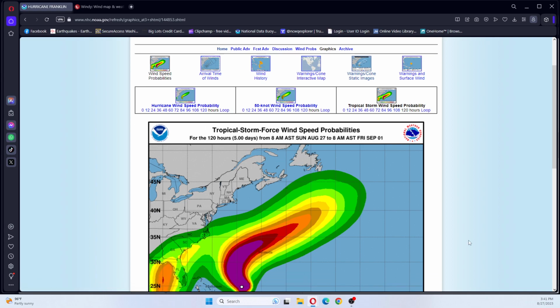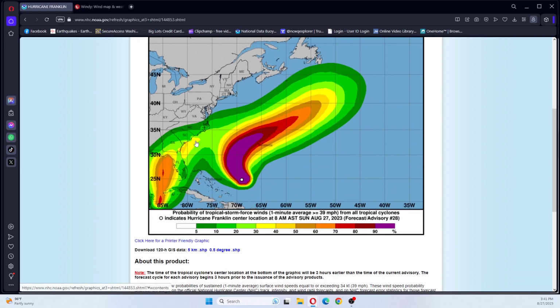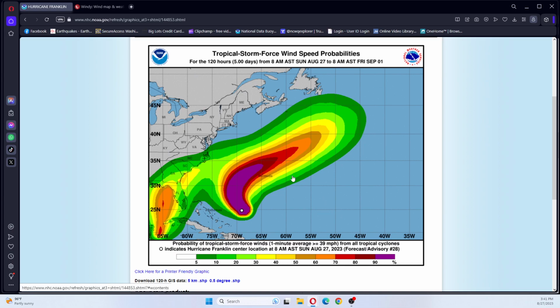So if you look, you can see right here, this shows the rainfall amounts all the way through North Carolina, 5 to 10 inches here and 10 to 20 inches here. So South Carolina, North Carolina are looking at 10 to 20%. Sorry, this is not rain. This is tropical force winds. This purple area is 90 to 100% of the wind right here. So we will be seeing some of the wind here as well.